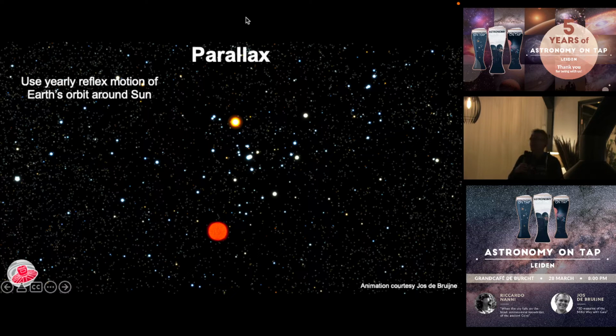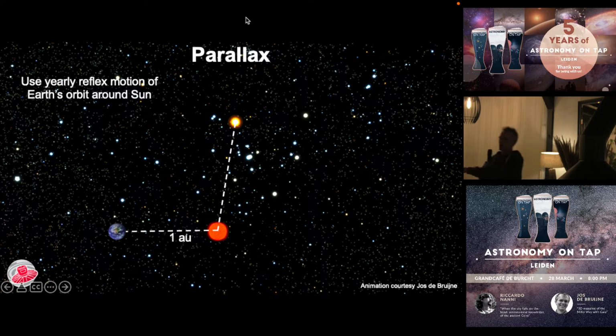So actually, in an image, this is our sun. I want to know the distance to that star. I have the Earth there, which is 1 astronomical unit away. I look from the Earth to that star and I see it projected towards the top right. And then that angle which I basically want to measure is the parallax angle. That's basically my displacement with respect to the reference star that I would measure if I were at the center of the sun. Well, that obviously I can't measure.